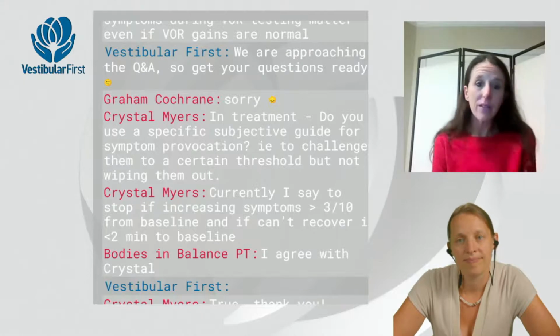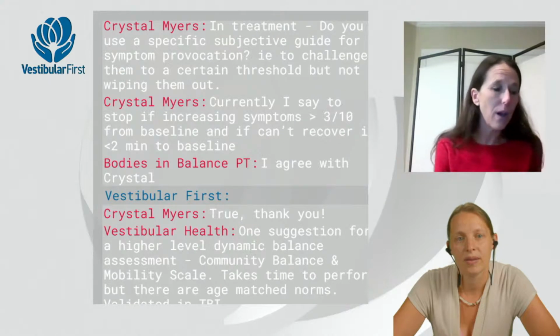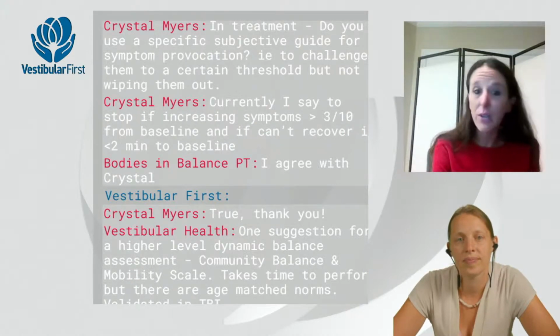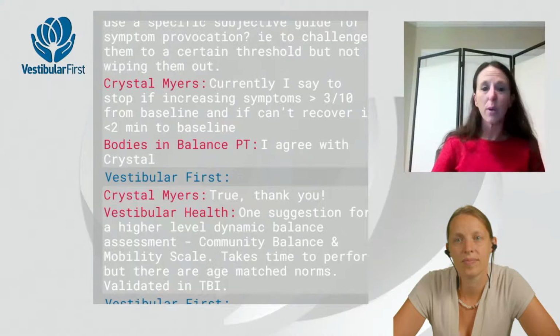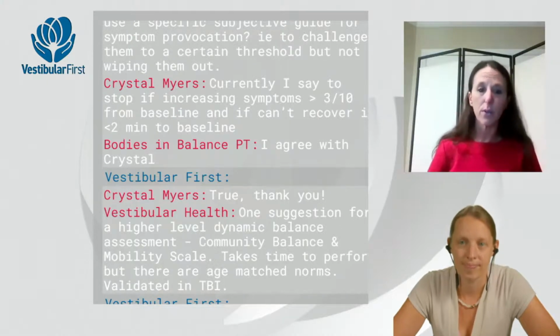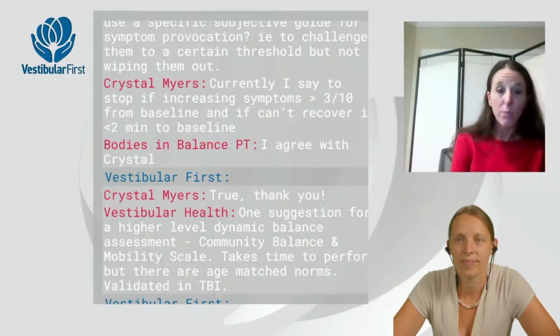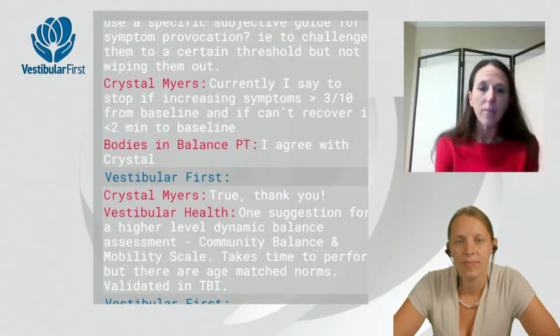For dynamic balance. I'm just thinking, look at what their sport is and do some things related to their sport. Maybe it's not a standardized outcome measure, but if they are a football player, do some drills that would require them to have balance, shuffling side to side or doing some things like that related to their sport. To me, that would be important to them to be able to do that.